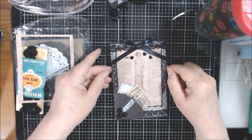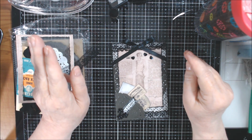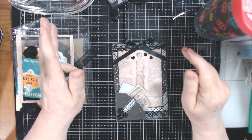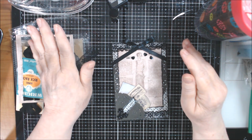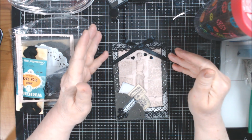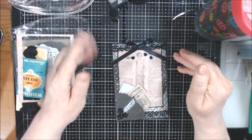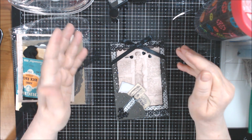Anyway, there are prompts for this collaboration. There are three prompts: a color, a thing or things, and words. So for week 10, which is this week, and it's on Tuesdays usually, that's when she draws them. I just didn't have a chance to get to making anything on Tuesday for this, but the color is black, the thing is a pocket, and the word is elegant.